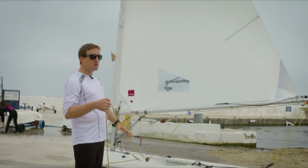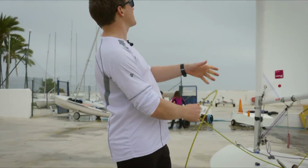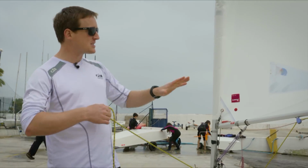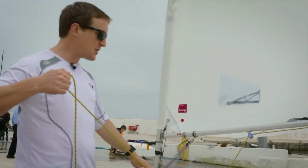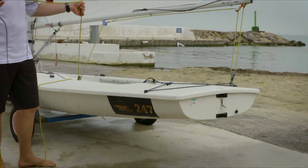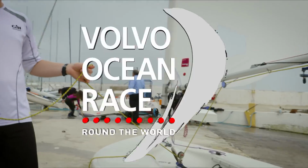So basically, when you want to trim on because the sail is flapping or because you're going upwind, all you need to do, because the forces are small with small sails and with this nice purchase, is just pull on by hand. But in a Volvo 65, you need a winch.